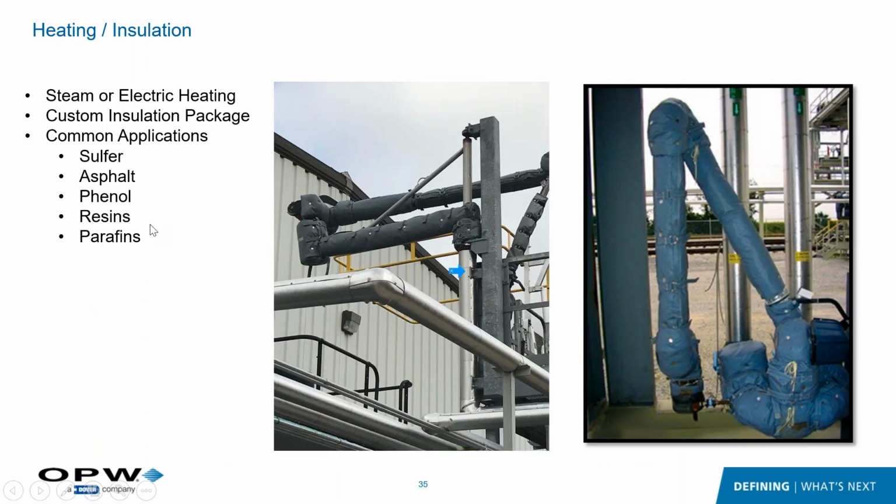So heating, some of the common products that we deal with: sulfur, asphalt, phenol, resins, paraffins, all products that require heat. There are different ways that we can heat an arm, and it really depends on how much heat you need. It could be electric, where it's basically a heat blanket. We can do steam channels. We can do fully steam jacketed, where it's almost a loading arm within a loading arm. Depending on how much heat you need, that drives what type of heating we would go to. But the other important thing to think about is the insulation. So you see here, these are our heated arms that we've supplied with insulation.